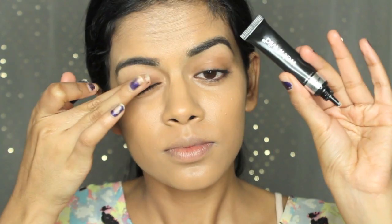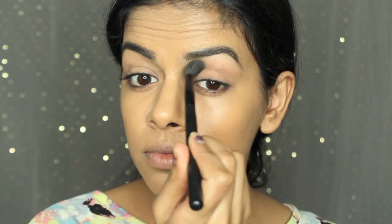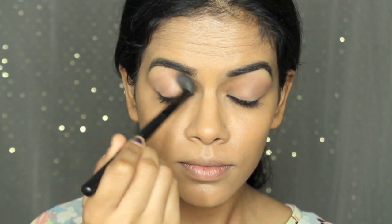Next, I'm going to prime my eyes with Wet n Wild Eye Primer. This is the only primer that actually works for my oily lids. I'm going to take Bella Cappuccino by Milani, and I'm going to apply that into my crease. Normally, I use a darker crease color, but because I want a more natural look, I'm going to apply this just for a little bit of depth, but nothing too crazy.